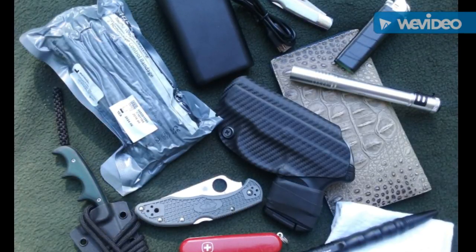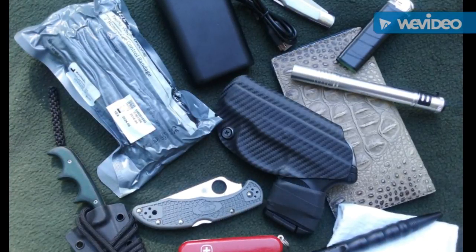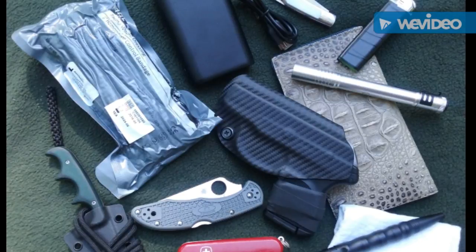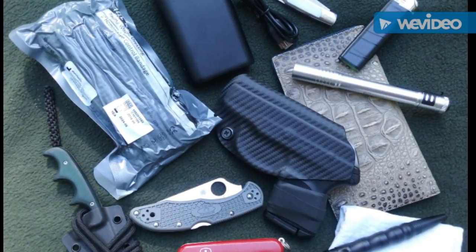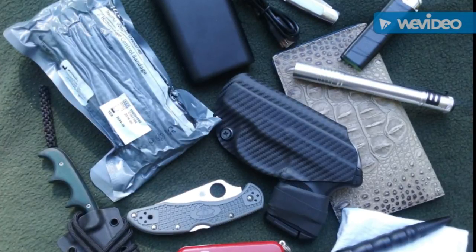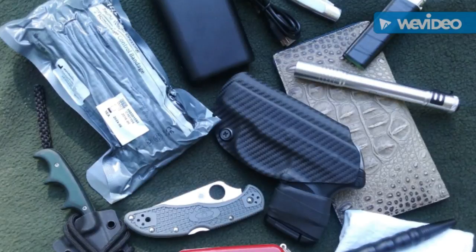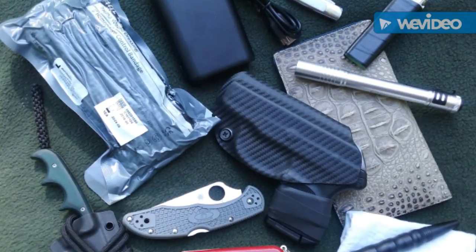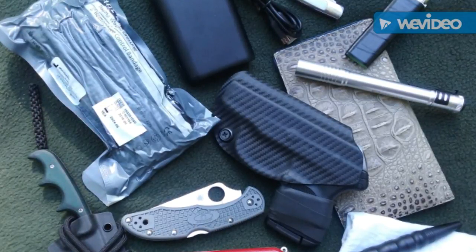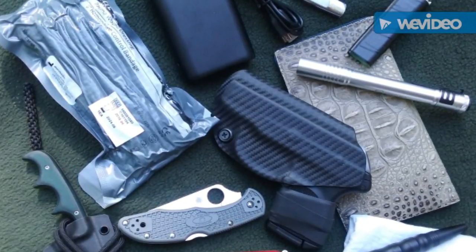So this is the first example. Of course, you could upgrade all of these elements. This is just to get you kind of a flavor. So in this next one, we're going to talk about a higher risk. And the main elements that I'm really upgrading here are the firearm, the tactical pen, the light, and the main defensive blade.